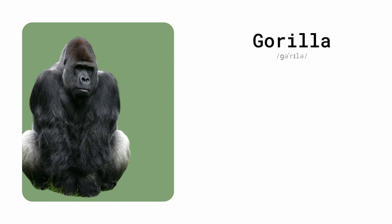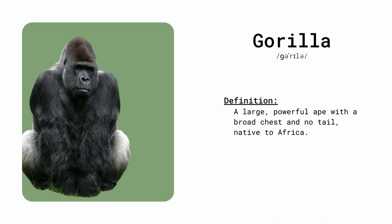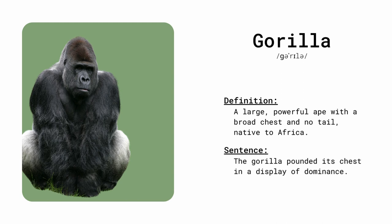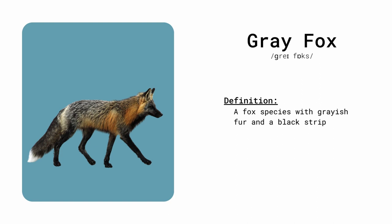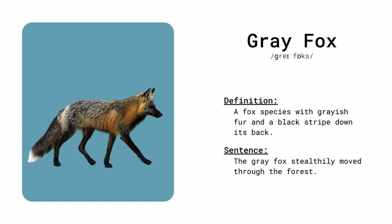Gorilla, a large, powerful ape with a broad chest and no tail, native to Africa. The gorilla pounded its chest in a display of dominance. Gray fox, a fox species with grayish fur and a black stripe down its back. The gray fox stealthily moved through the forest.